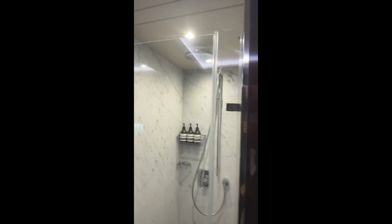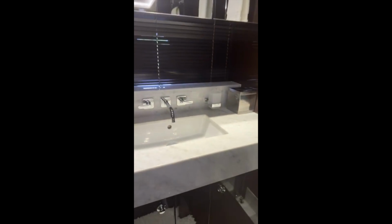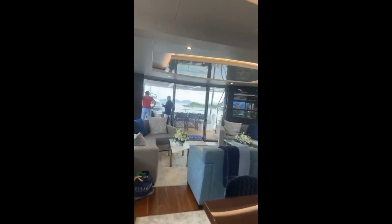TV. Lovely shower room, rain head shower again. This really is very luxurious. Perfect for chartering around the BVI. Lovely, lovely, lovely. Okay, let's go back up. We'll go and check out the fly bridge. So you don't have to use the counter space. Oh, I feel like I'm getting in everyone's way now.